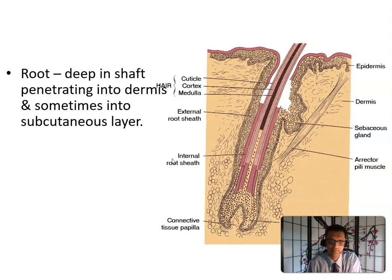Okay. So if you look at, here's the epidermis, just to get your bearings, here's the dermis, okay? Here's the hair, you have a cuticle, which is the outermost layer, then you have the cortex, which is the middle layer, then the medulla, which is the deepest layer. You have an external root sheath here. Here's the sebaceous gland, sebaceous meaning oil gland, that's close by. Then you have an internal root sheath, okay? And then the matrix is found deeper.